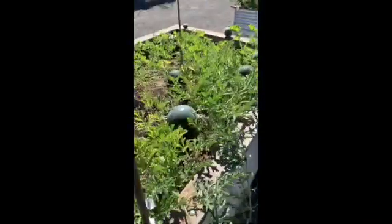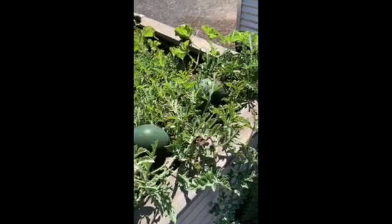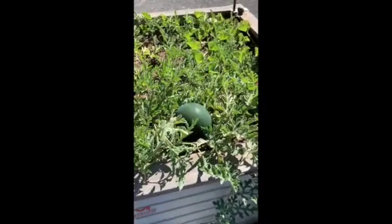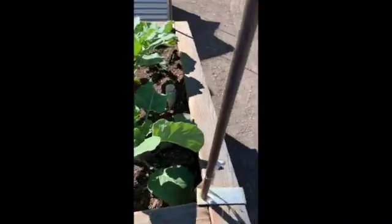We have watermelons growing. Yesterday I harvested a big watermelon and gave it to Miss Morash, and I'm curious to see what she thought about it. They do have seeds in them, but they are really juicy and really sweet. These are the Brussels sprouts that are growing really nicely here.